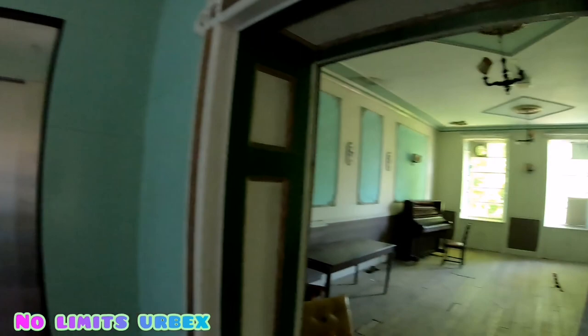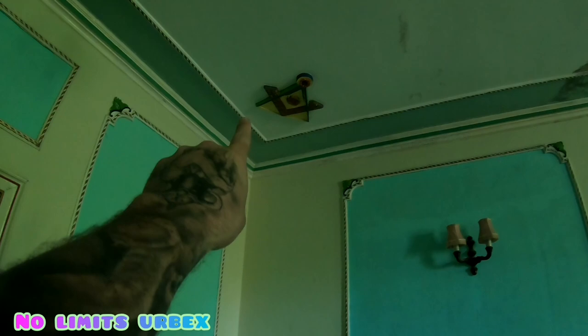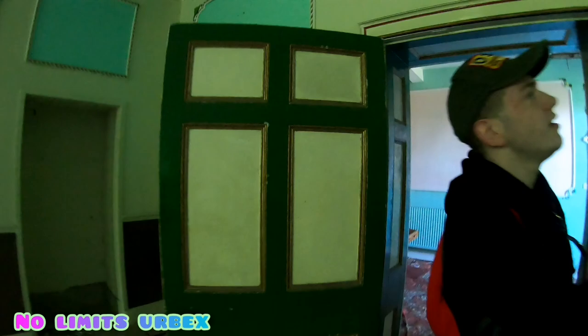Look at the architecture in here, guys. This is absolutely stunning. Hey, Matthew, come here. There's the set square. Yeah. The nice temple, that, mate. Yeah, sure. It is, isn't it? Yeah. Guys, look, the nice temple. If you don't know what that is, Freemasonry. So, this building, you've got to look in here.